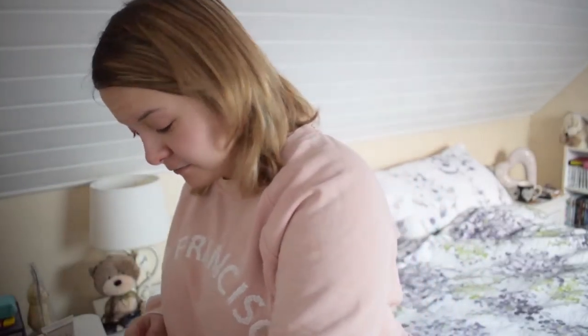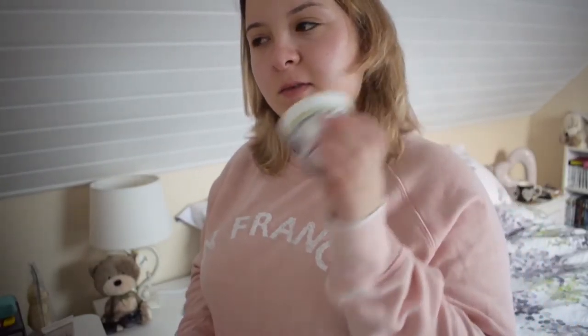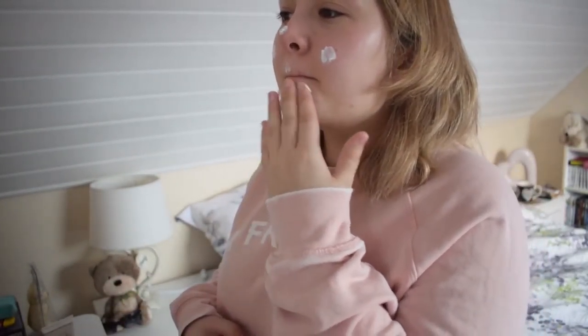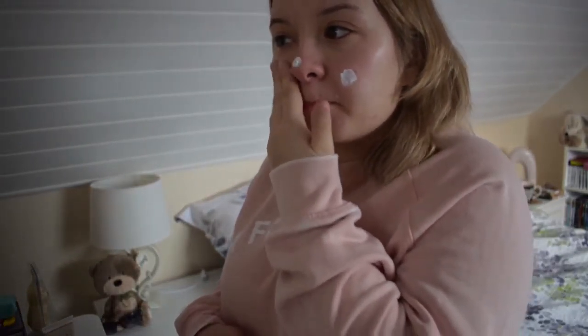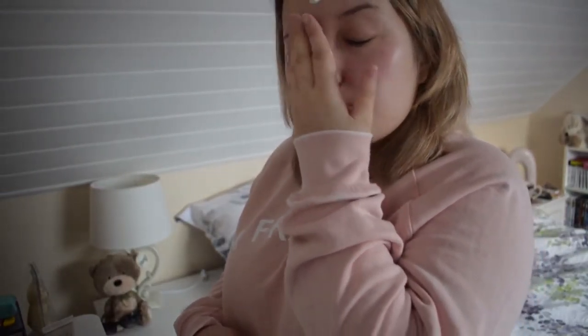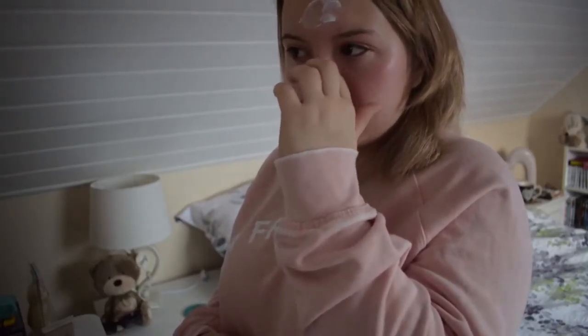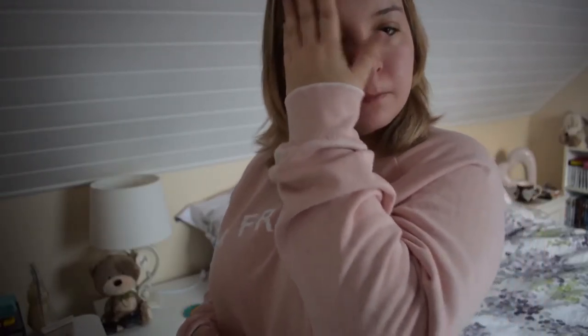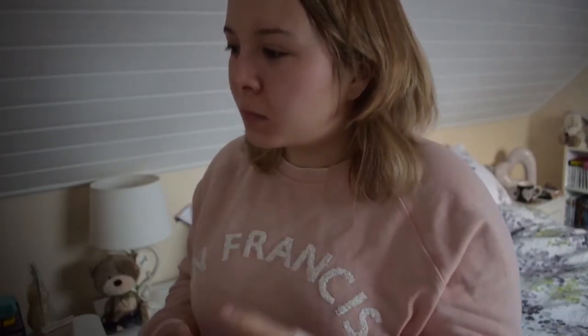I normally put on moisturiser if I can find it. I use Number 7 moisturiser. I'm just gonna pop a bit of that on my face, and put it everywhere. So there we got that.